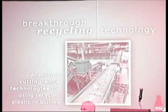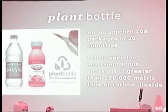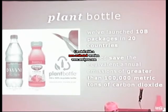And then we've got breakthrough technologies. I talked about the recycling plant we have in North Carolina, where we're breaking down these bottles and putting them back into the bottles we have. So let me see, I think the next thing is the plant bottle. You gals have probably seen the plant bottle. Maybe you haven't. This is cutting-edge technology right now. So launched 10 billion to 20 different countries, it helped save the equivalent annual emissions of greater than 100 million metric tons. 30% of it is made out of plant byproduct, basically the product that goes into the bottle.